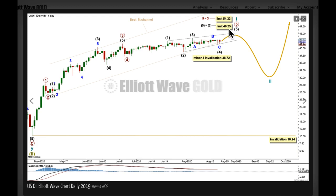If this limit is passed, what that means is my labelling of this structure for primary 5 is wrong, but it doesn't mean my labelling of 1, 2, 3, 4 for primary degree in these positions is wrong.